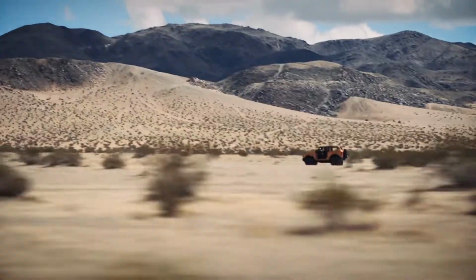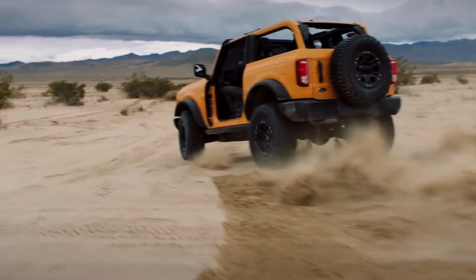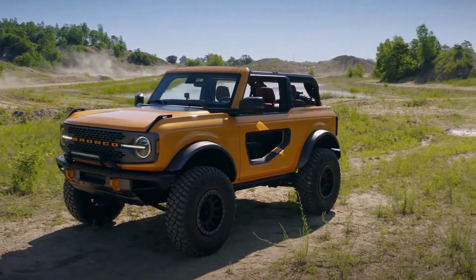Ladies and gentlemen, finally arriving in 2021, the all-new Ford Bronco. My eyes sent a ping to my balls, and my balls sent a ping right back.